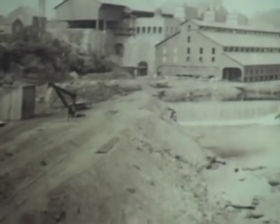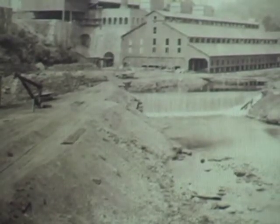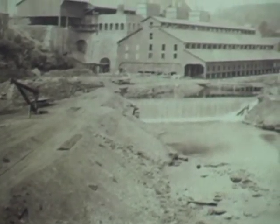All of those little hills with the pretty green trees and the grass, bare dirt, right? They've scraped it down to the rocks. They're installing railroad tracks. The creek below the dam is practically dry. So there are a lot of differences between the photograph and the painting.